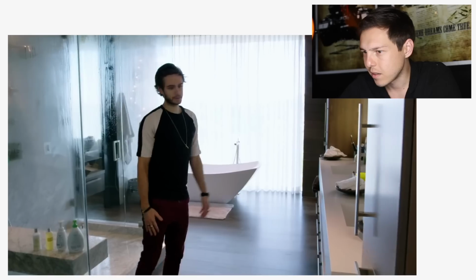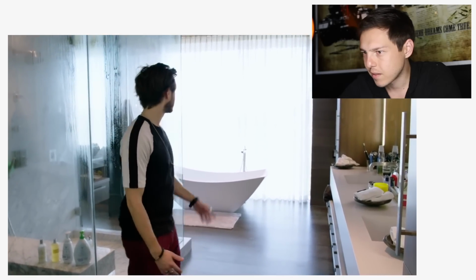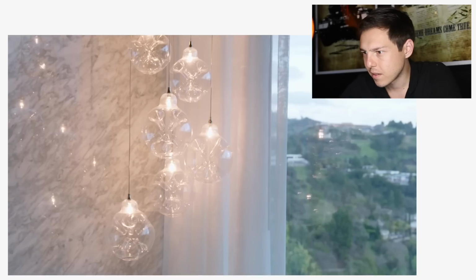This is the bathroom. It's really everything I've ever wanted in a bathroom. I think it's perfect. It feels really nice. The view is nice. I love the lighting fixture.